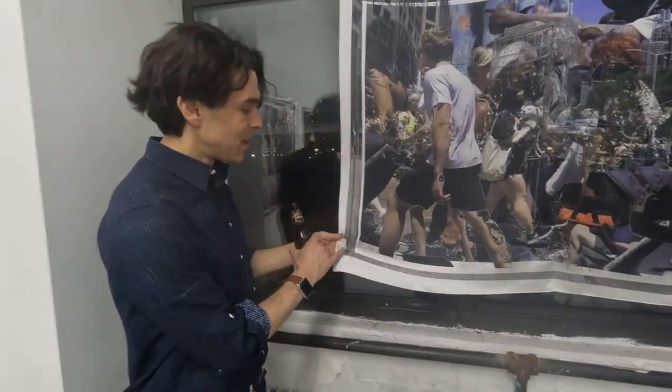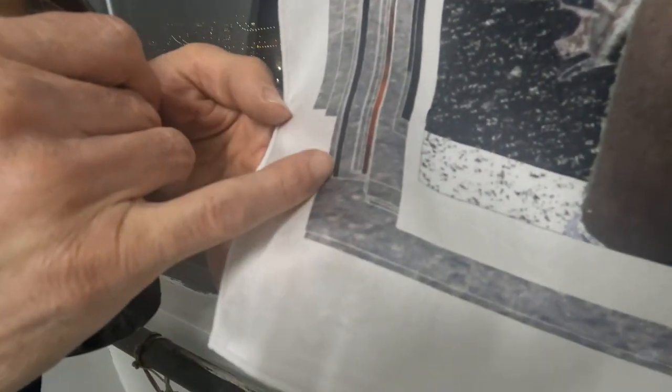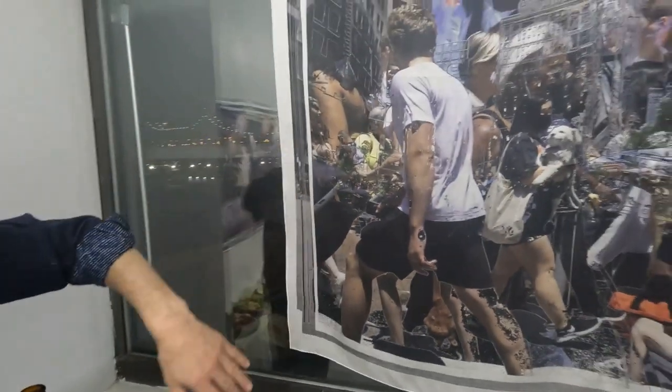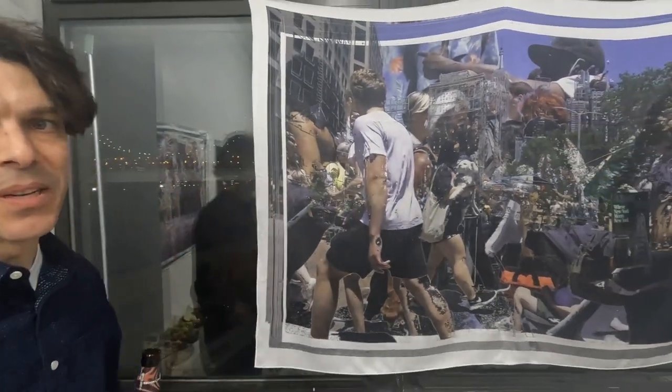So you can see each edge here is maybe one picture. You can sort of count the number of pictures that go into the whole just by looking at the number of pages that were included in the book there.